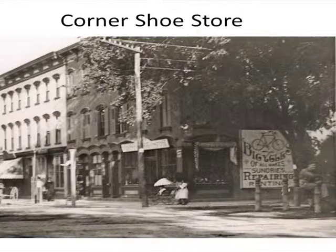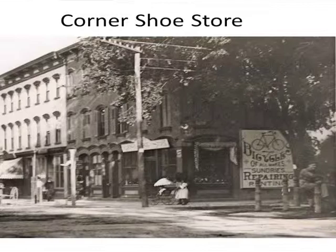If we go to the next one, it's around 1900 because there's little horses and buggies. And it's hard to read. This says the corner shoe store. So around 1900, it became a shoe store. And that says bicycles of all sizes, sundries, repairing, and printing. They did a lot of stuff in there, but it was shoes. There's a little old baby carriage.